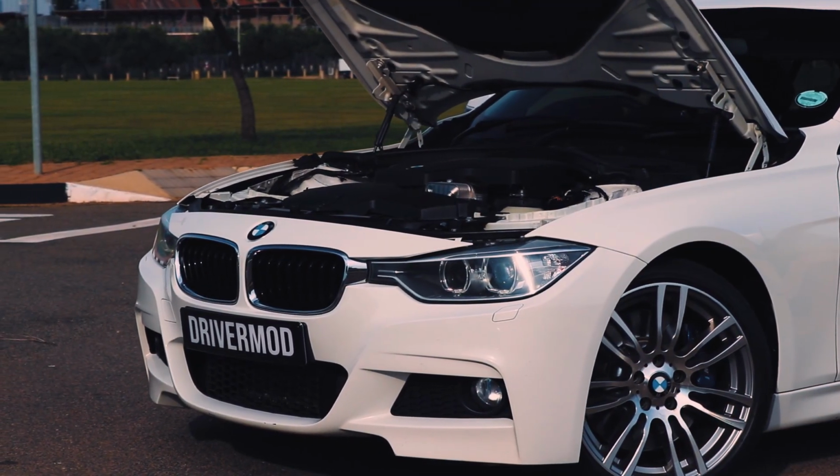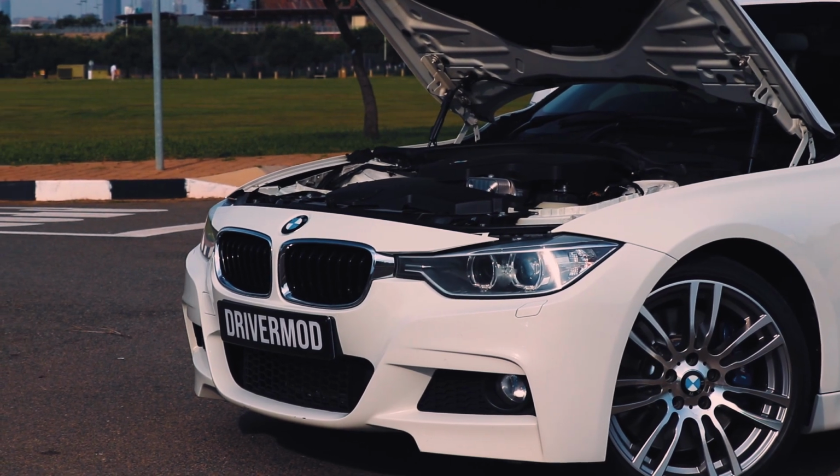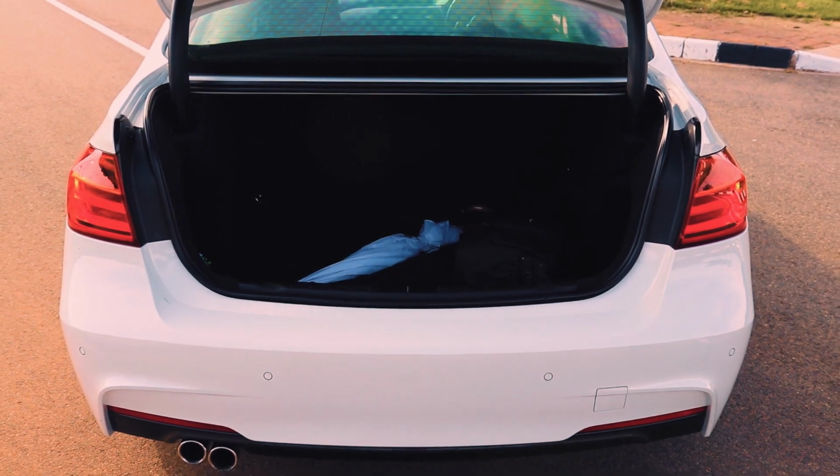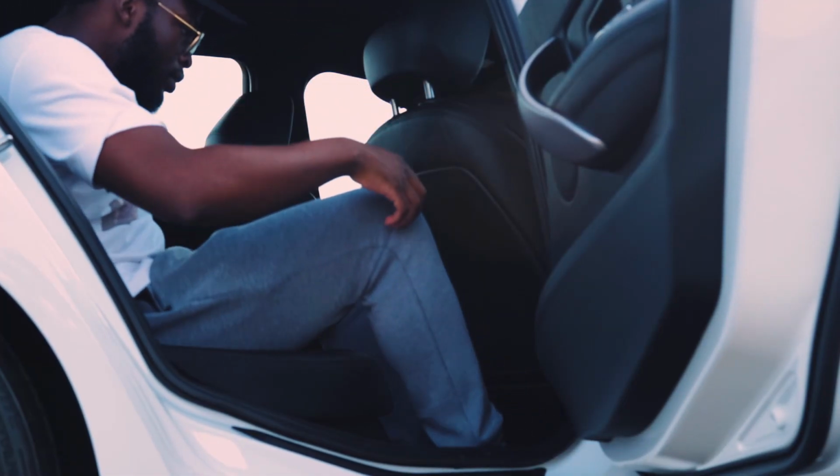The 328i has pretty much identical specs to the Mk7 GTI performance pack. 180 kilowatts, 350 Newton meters of torque, and a 0 to 100 figure of just under 6 seconds. Evidently it has a big boot, seats 4 comfortably, and has heck of performance.